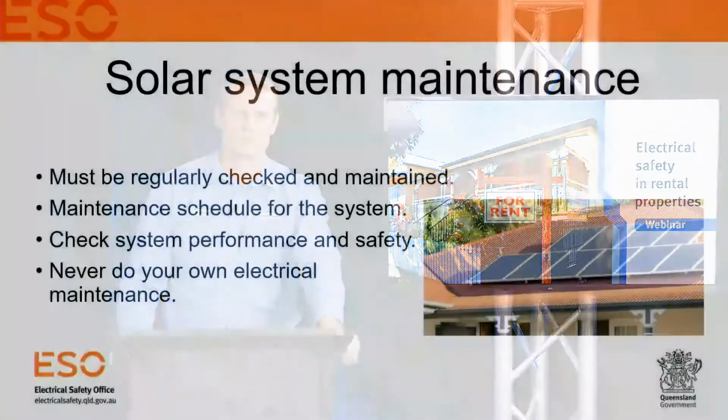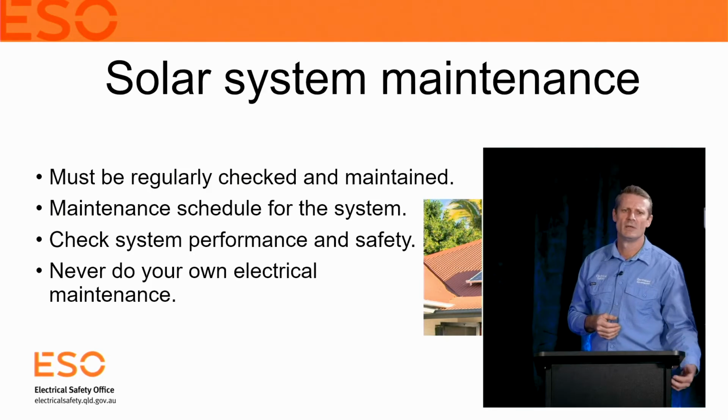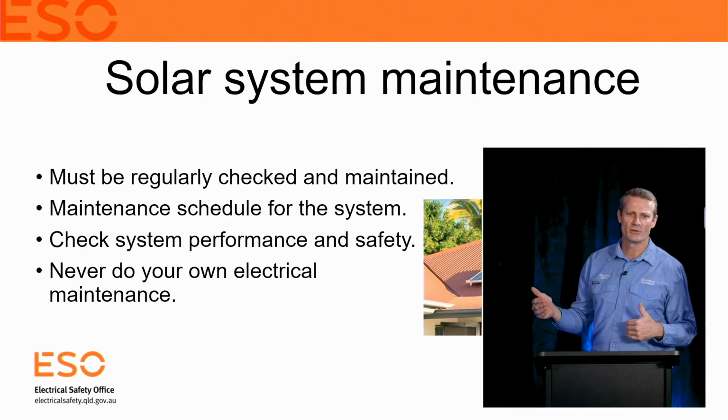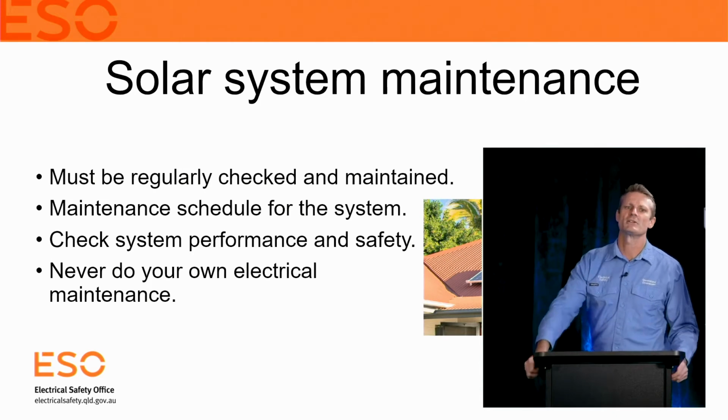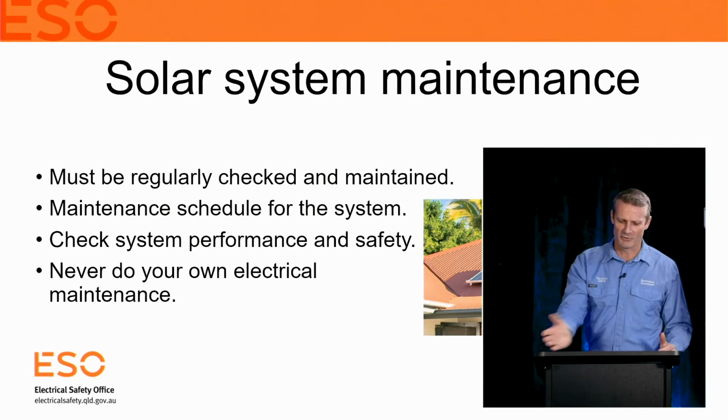One I wanted to mention specifically is solar systems. This really comes into play with what I just said about the cars. We spend a lot of money on solar and batteries, but it goes on the roof. We don't really check it. We don't really look at it until the power bill comes in. A lot of the time that's when people realise that maybe the system's not working the way it should, because their power bill is not reduced as much as it should be if they've got a feed-in tariff. So that's a little bit too late, that's after the fact.